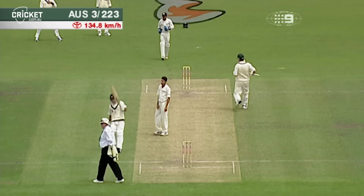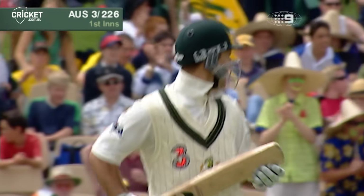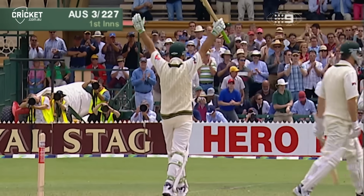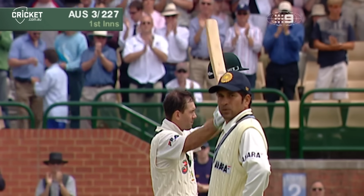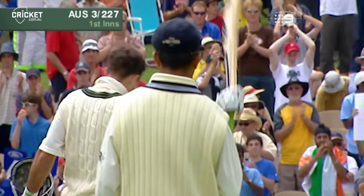That's beautifully done. That's a beautiful shot to bring up your 19th Test match 100. He should raise his hands. That is a wonderful innings. 16 boundaries in it. He's 9th in Australia. He's 3rd at this ground. And he's 3rd against India.